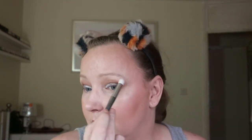Oh, okay, I wasn't expecting that. Then going back in with the lightest brown that I started with, I'm just going to run that under my lash line. Then with a smudger brush, I'm going to go in with Diet Root Beer again, and just as close to my lash line as possible. Then on my inner corner, I'm going to put Ranch again.